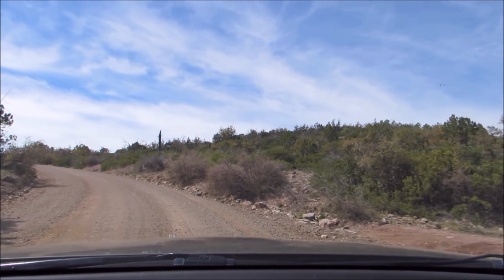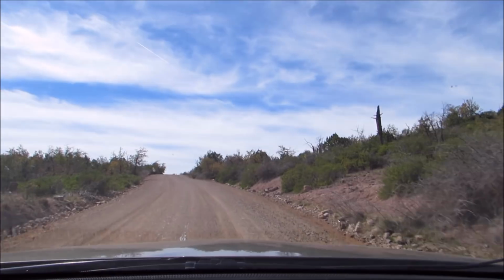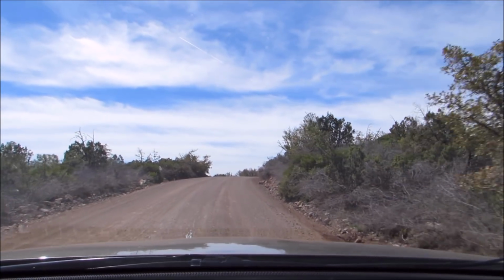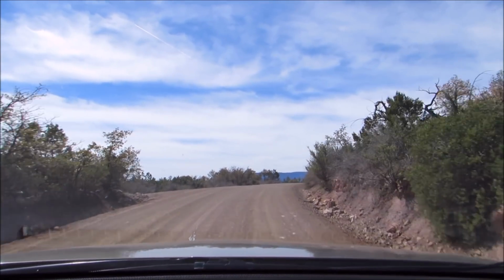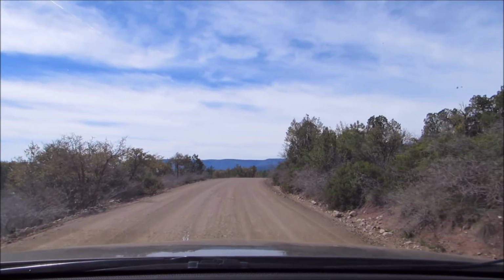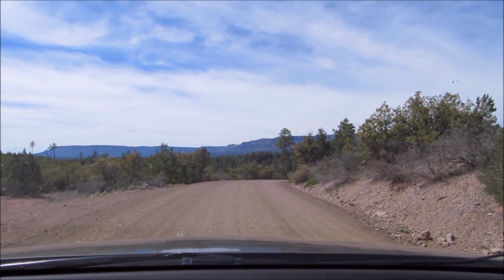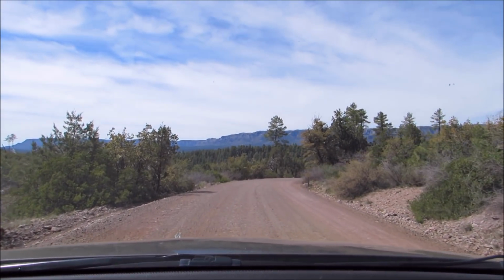I'm driving through the rim. It's actually a dirt road drive. We're inside the Mogollon Rim. We just got done doing a couple mile hike over by the Christopher Creek area. Thought we would film the drive in case we see Bigfoot and you guys can see the views. I mean, look at the Mogollon Rim over there.